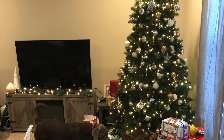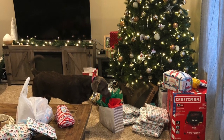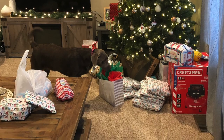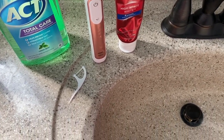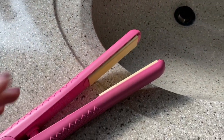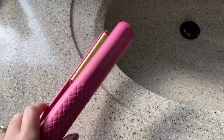Okay, so now it's my favorite time to go shopping for some Christmas decor, but I'm going to show you my daily routine first of how I get ready every day. It does change a little bit if I am curling my hair instead of straightening it. My straightener is from Amazon, and it is called Her Styler.